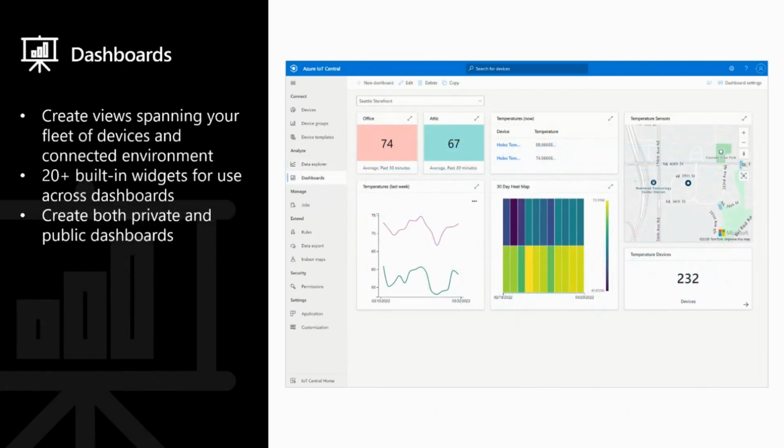We also provide a dashboarding capability. Dashboards are a way to visualize this data. We provide 20 plus built-in widgets, which allow you to create experiences like you see on the screen here, including maps, last known value tiles, heat maps, and the like. And then we have a capability that allows you to create both private and public dashboards. So you can either share those or keep those personal to yourself.